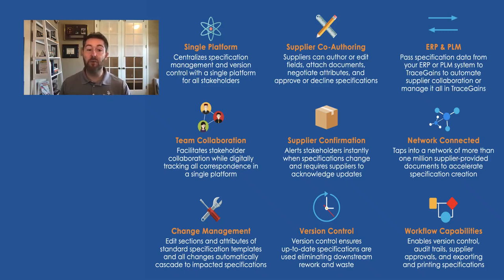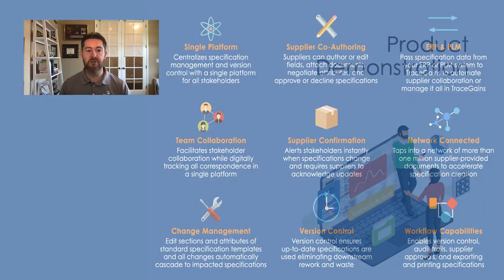And finally, you'll see how workflows and alerts streamline and automate business processes for automated version control, and complete audit trails with supplier acknowledgement required for every change.